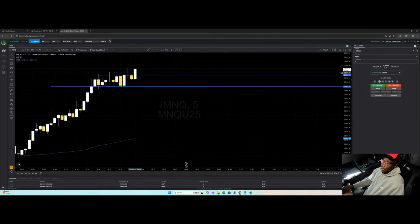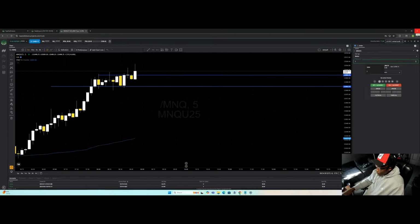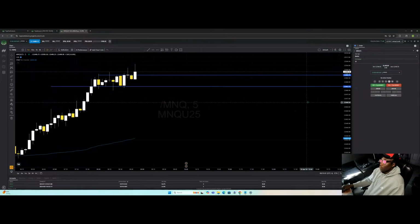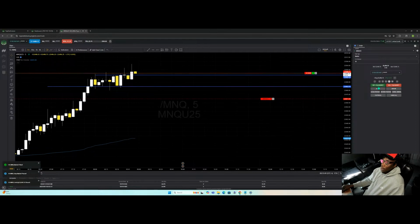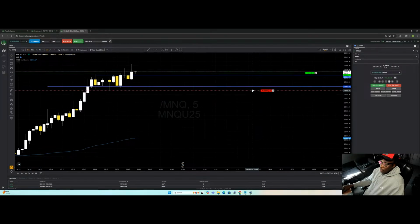I'm actually about to get in for buys here. See how this closes. Yeah, that closed pretty good. Getting in for buys. Bringing my stop loss up to right underneath this level here.